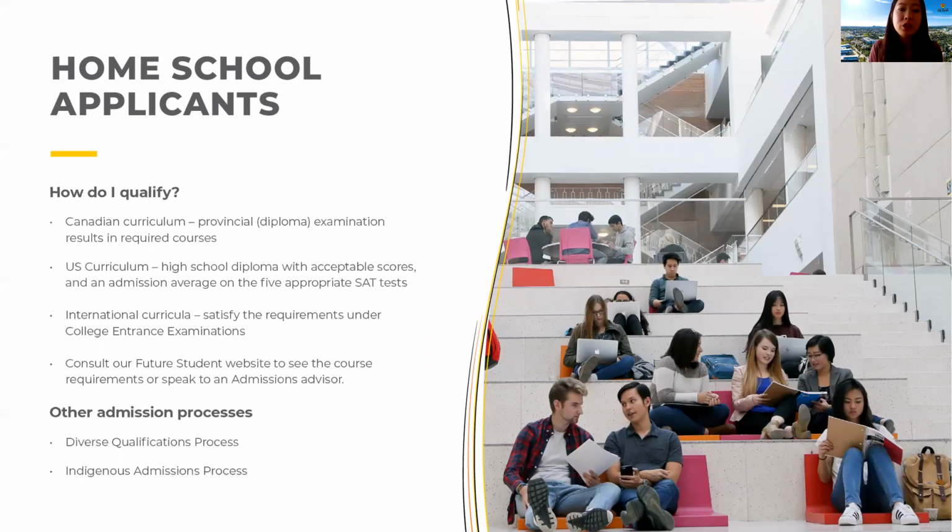And then we also have a few additional processes. Maybe they fall under your situation. Diverse qualifications is available to apply to if you've exceeded excellence outside of academics, or you've undergone certain hardships throughout high school. You can apply for diverse qualifications just to be looked at under a different lens. And then the Indigenous admissions process is also available. If you identify on your application that you're Indigenous, then we will always look at you through a standard process first. But if you don't meet the requirements, then we'll be able to look at you differently as well.